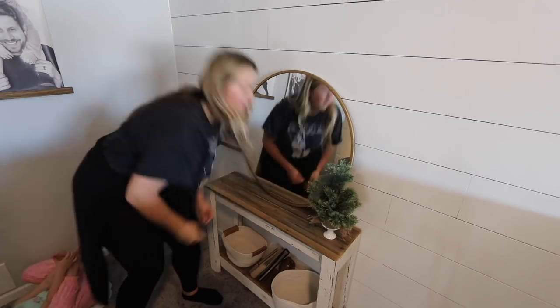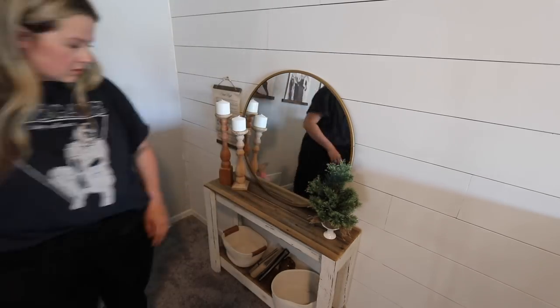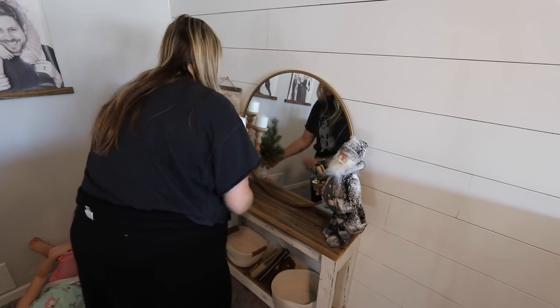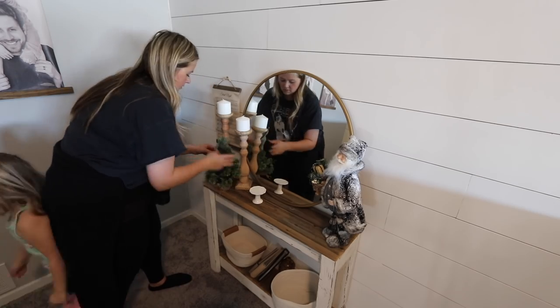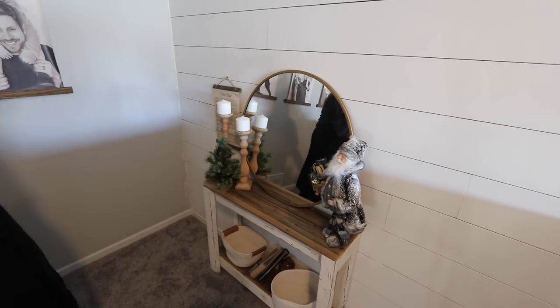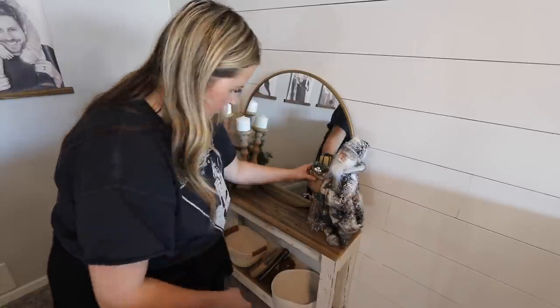And on a budget, showing you guys how you can achieve that cute Boho farmhouse look without getting too deep into the pockets. It's budget friendly and definitely easy to put together. It just takes a couple of pieces of equipment and tools, but once you have those, super easy.